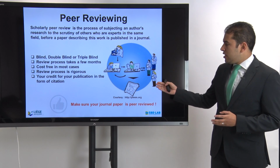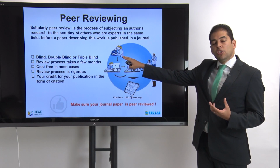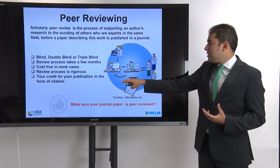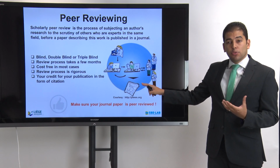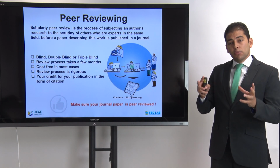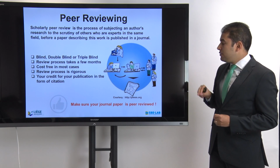As you can see in this image, here are the different representations. The researcher, she or he, has good data. They start to write a manuscript. They submit the manuscript to an editor. The editor of a journal is managing and also reviewing the quality of work, assigning external reviewers.